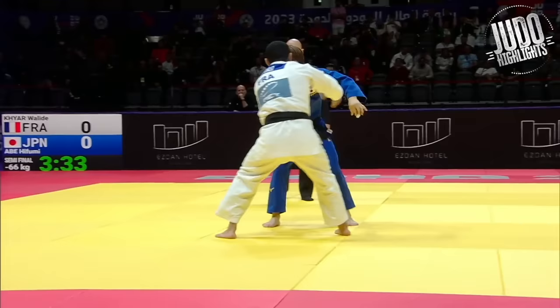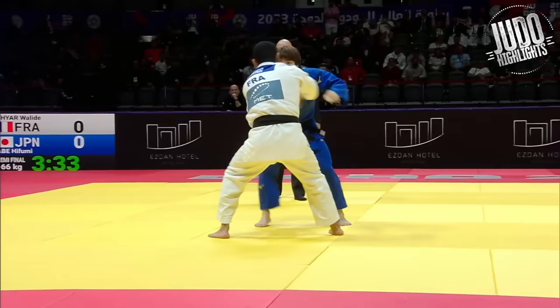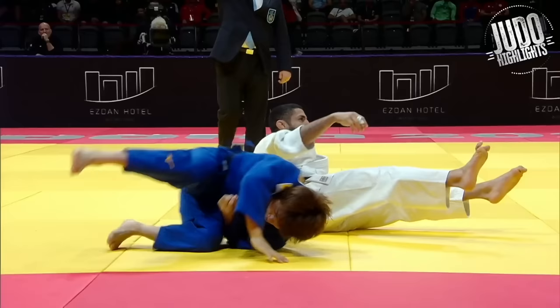Speaking of simple, I almost didn't include this one because we see it from Abe Hifumi so much. But to do Sode Surikomi Goshi like this, it's so hard. People's balance would break, they'd fall to their knees. The fact that he stays upright is incredible.